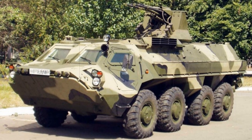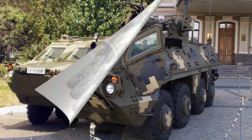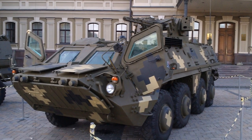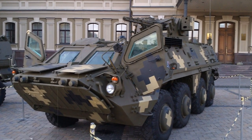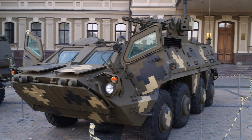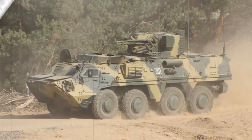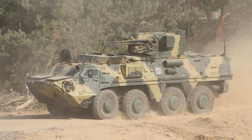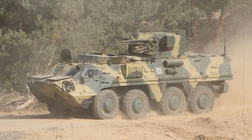Perhaps one of the most notable differences in the Ukrainian approach to their BTR over that of the Soviet version is the relocation of the power plant to the middle of the hull, allowing a passenger area to be added to the rear of the vehicle. The BTR-4 essentially breaks down into three key internal areas: the front driving compartment, the central engine compartment and the rear fighting compartment.